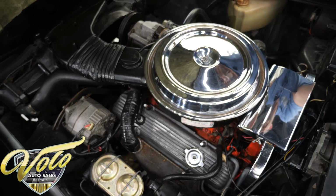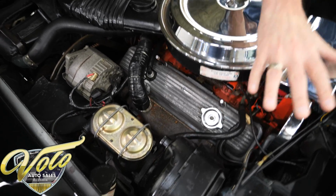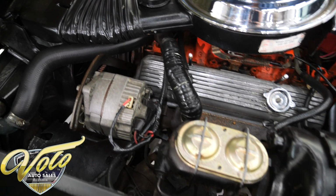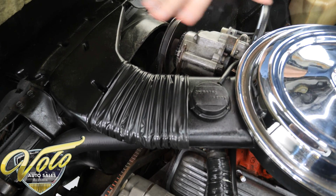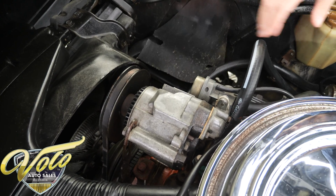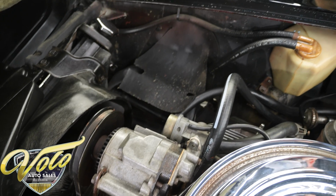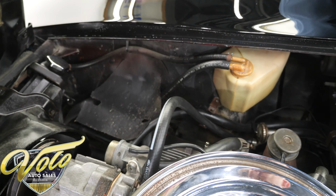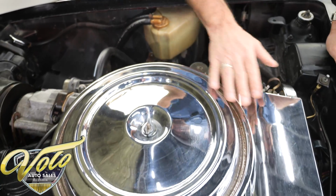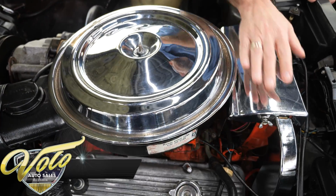So we got power brakes. Pretty much looks original in here. The ductwork, the fan shroud, the fan, all that looks proper. Even the California pollution is all still in place. Usually if the car's been hot rodded, that got pulled off and thrown out right away. Chrome air cleaner shiny, still has the ignition shielding.